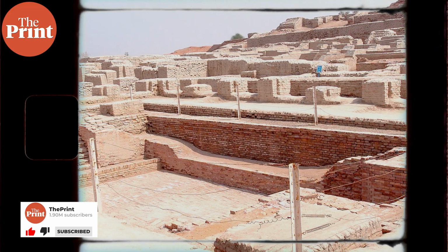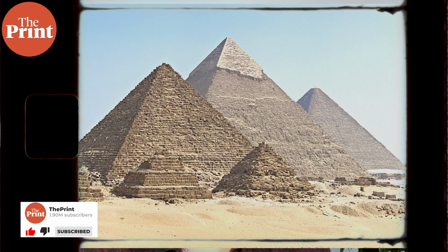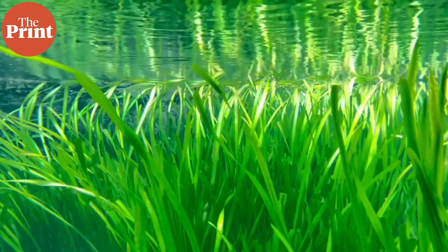How has it survived for 4,500 years, since before the Indus Valley, before the building of the Great Pyramid, before record keeping began and writing began among humans, and before even civilization as we define it began? To understand this, we first need to understand what grass is, the biological kind.